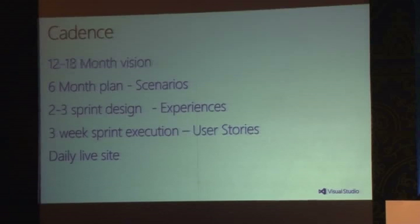This gave people a fair bit of a picture: I know what Brian Harry, my distinguished engineer of application lifecycle tools, wants me to do over 12 to 18 months, and here are the reasons, here's the customer data he has given me to build that vision. As part of my group, which is building testing tools, let me see how the testing tools fit into his overall vision of being a leader in the DevOps lifecycle, or DevOps value prop. So I build the scenarios required for testing tools to do that. And then the team within says, here are the experiences and the user stories that help me get there.